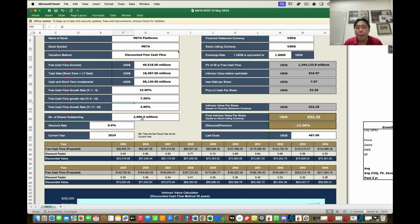Then I've also got to put in how much cash Meta has on their balance sheet right now. You can check that from the balance sheet. They've got $58 billion of cash. Then I put in how much debt they have. Short-term debt plus long-term debt from the balance sheet, they've got 18 billion in debt. So I put in all these numbers over there, and then I put in the number of shares that they have. Because what this calculator does is it's going to project all the future cash flow for the next 20 years. It's like the machine printing money for the next 20 years and then discounting everything to today's value and divide it by the number of shares to find out the intrinsic value per share.